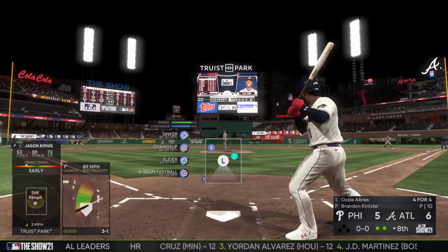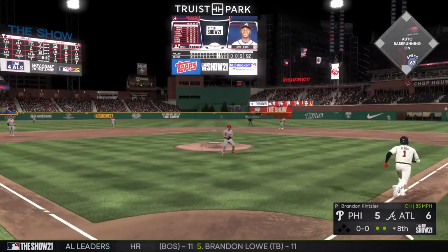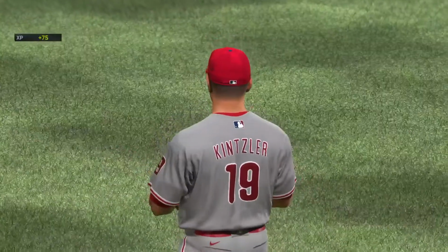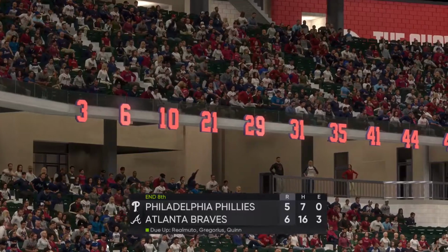The batter, number 1, up steps Ozzie Albies. Lifetime against Brandon Kinsler, he's a .333 hitter. First pitch on the way. Weak grounder back to the mound. And 8 innings have come and gone now as the inning is over. Braves are set down 1-2-3 as it remains a 6-5 ball game.